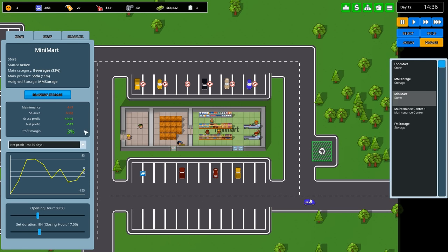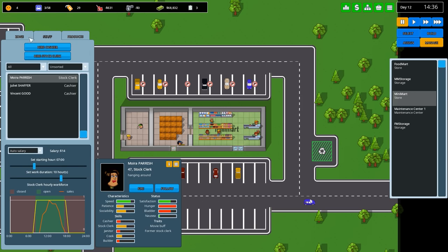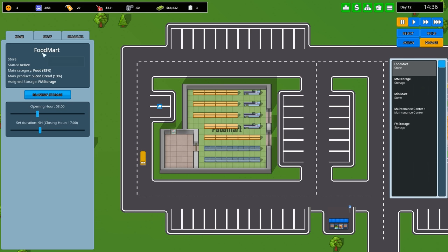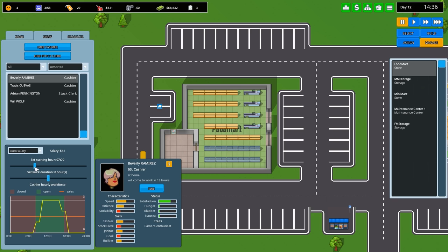It was, and look at that, it's actually made 3% profit. Yes! It is open 8 till 7, 9 hours. Okay, so 8 till 1700, so that is 5 o'clock. So we will go for food mart, so the same sort of thing. Staff, we will say you turn up at 7, please, with 9 hours. Same for you, can you please turn up at 7. You have to understand that they don't necessarily do that.